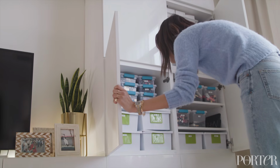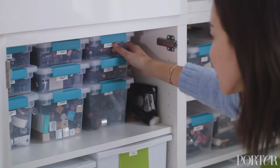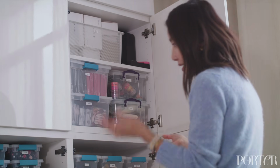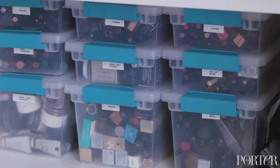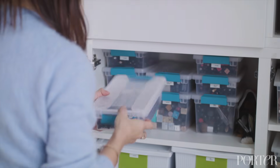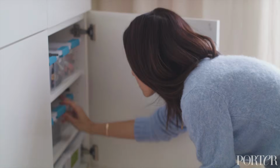Inside my makeup backstock, I like to separate everything and label them in clear bins so I'm able to see exactly what's inside. Brow gels are always a staple. Eyeliners, black and brown, always a staple. Mascara, always a staple. Those are things I never really take out and change. The things I really take out and change are foundation colors, lipsticks, and skincare.